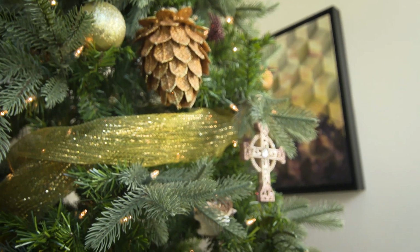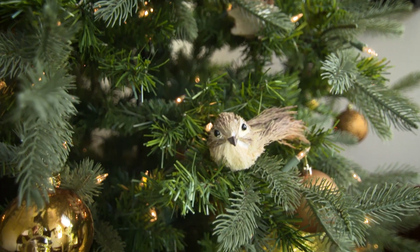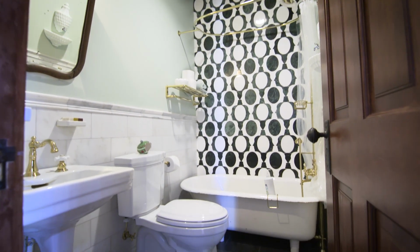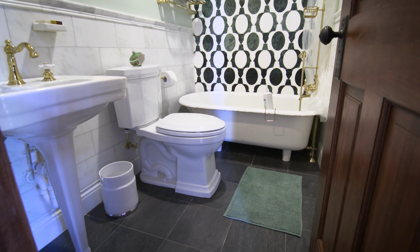This tree was a hand-me-down from my parents, and the ornaments were the first ones we ever had. We have 5 trees up this year. When we purchased the home, it had only 1 bathroom upstairs. We added a 2nd for the boys, and their bathroom is the most expensive room in the home.